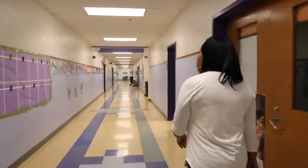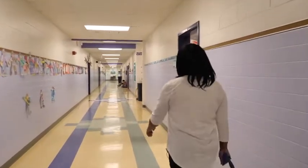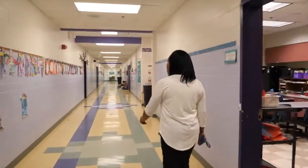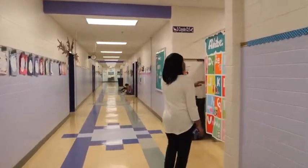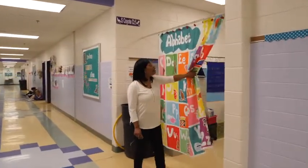So this is a main hallway for grades 2 and 3, but there is a little cubby area here that we use for a Title I tutoring space, just beyond this curtain.